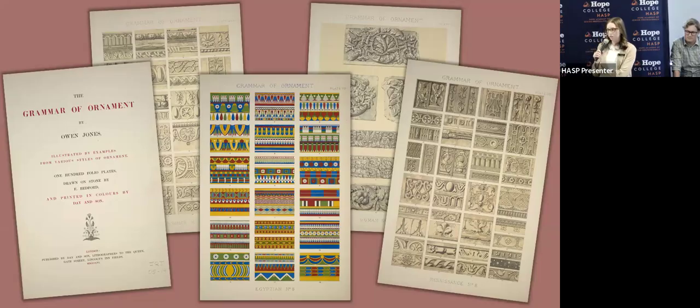Early on, it's really just apprenticeships that are available, and that's dating back into the Middle Ages. But later on, universities will start to offer decorative arts training. So the first art schools start to come about in the mid-16th century, and that's coming out of Italy. It's not until the 20th century that decorative arts specific degrees will come about.